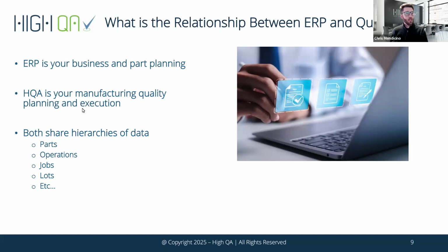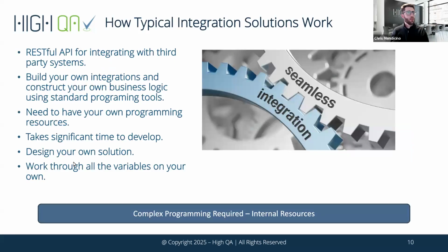Okay, so ERP systems would be the initial input for things like part numbers, operations, jobs, and lots, and so on. But then our system would key off of that, bringing in part records, operations, and jobs, so that you can develop all the inspection plans and criteria according to that, okay?